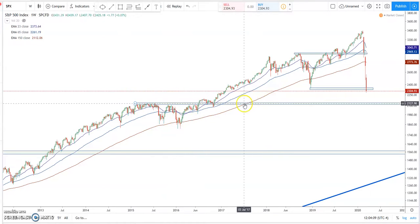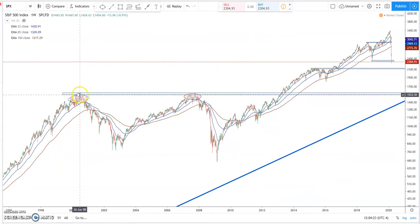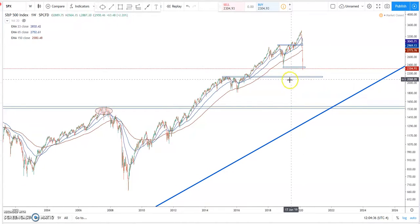Now, if this fails, let's say it comes down here and we get a nice little bounce, maybe back up to here, and then we come back down, which is a very plausible scenario. I think that this level is the next stop. Again, that's around 1550, 1565-ish. And I think this is a really, really important level. Even a much stronger level than this.